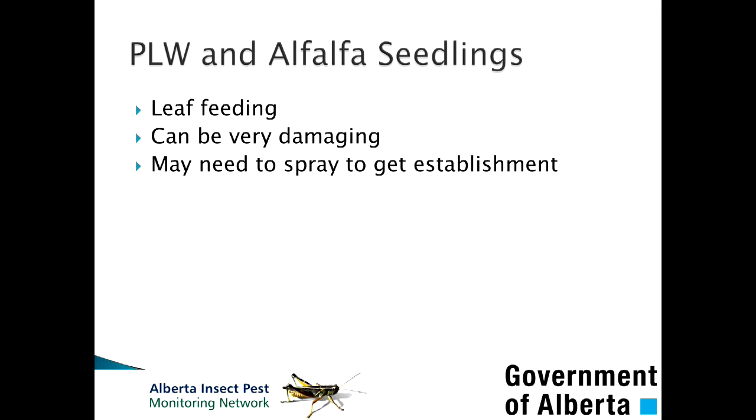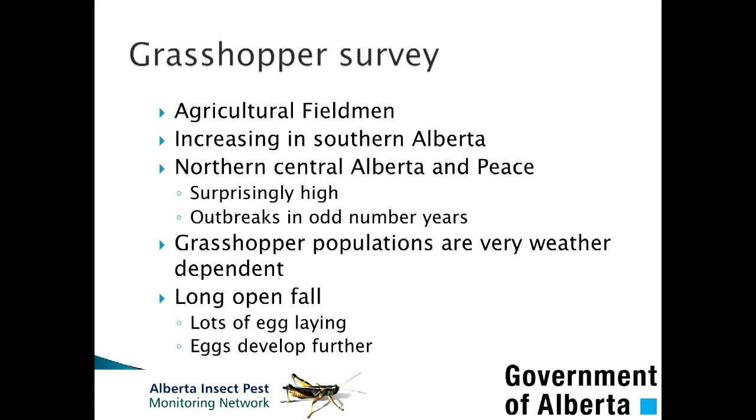Last thing on pea leaf weevil, if you're growing alfalfa on your farm, pea leaf weevil can be hell on alfalfa seedlings, and you need to be aware of this. You need to be watching your alfalfa seedlings, and you will probably have to spray. So it's just a word to the wise. Just pay attention to it. Okay? So any questions on pea leaf weevil? I think it's become a kind of old hat management thing here.